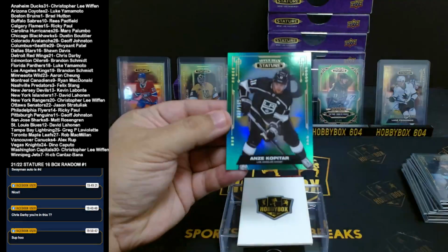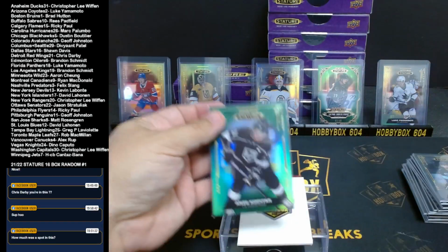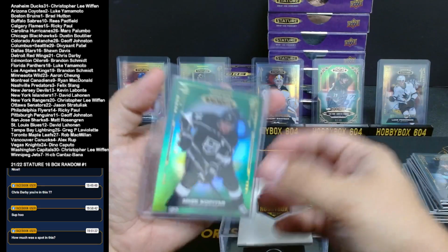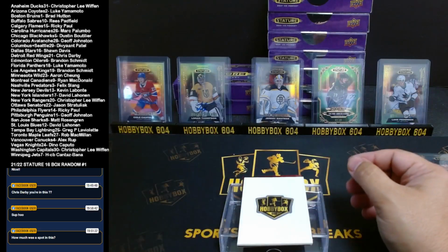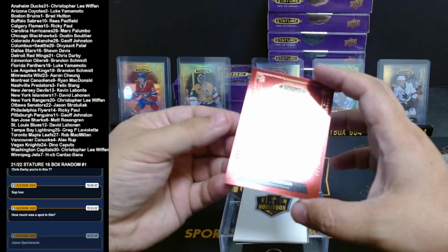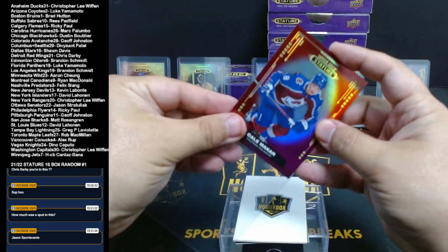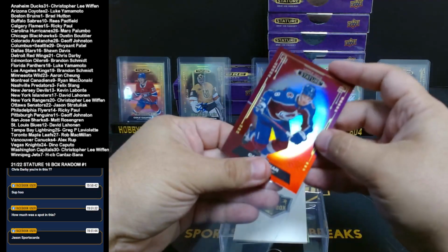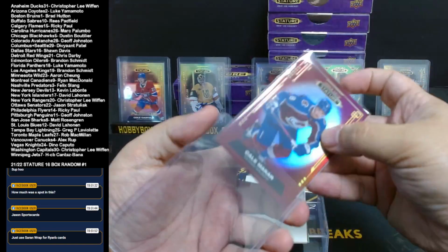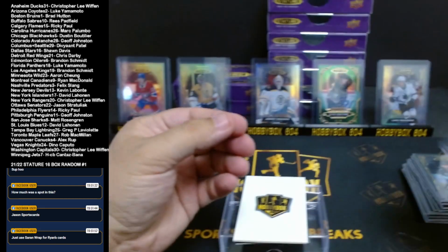Andrei Kopitar, 88 out of 149, Emerald for the LA Kings. 115, Marnix. 115 with 31 spots. Columbus and Seattle combo. We have a nice red, 59 out of 75, Colorado Avalanche, Cale Makar. Colorado, Kale McCarr. Jeff Johnson with a McCarr red.